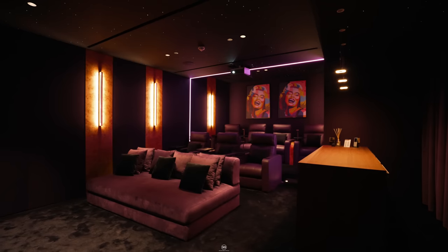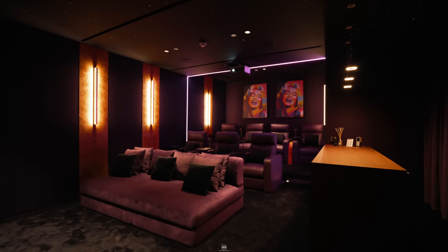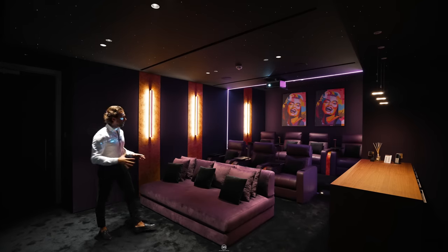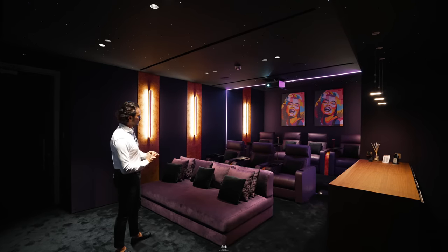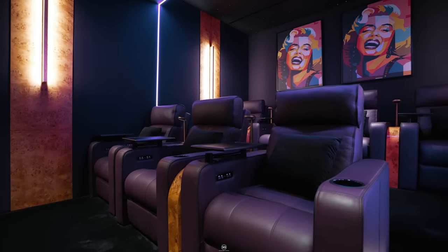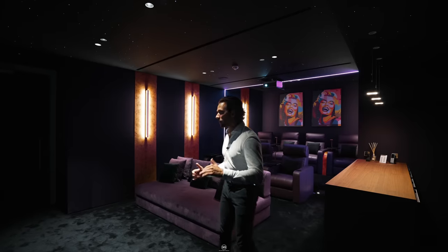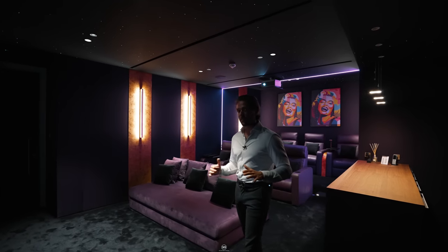Now this is a stunning one. Let's look. Oh, what a fantastic cinema room. Sound isolated, thick door that closes you in here. You've got a lot of space, as you can see, the reclining seats at the back and a big couch here. Wow. So Patrick, fill us in a little bit. We have very specific things here.